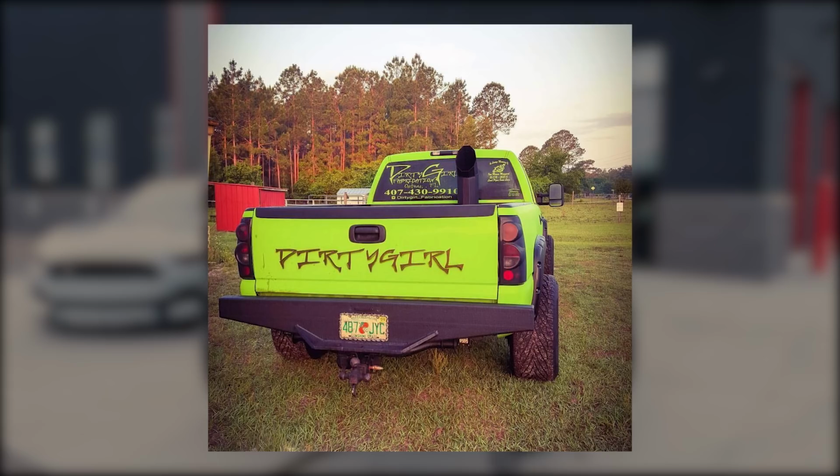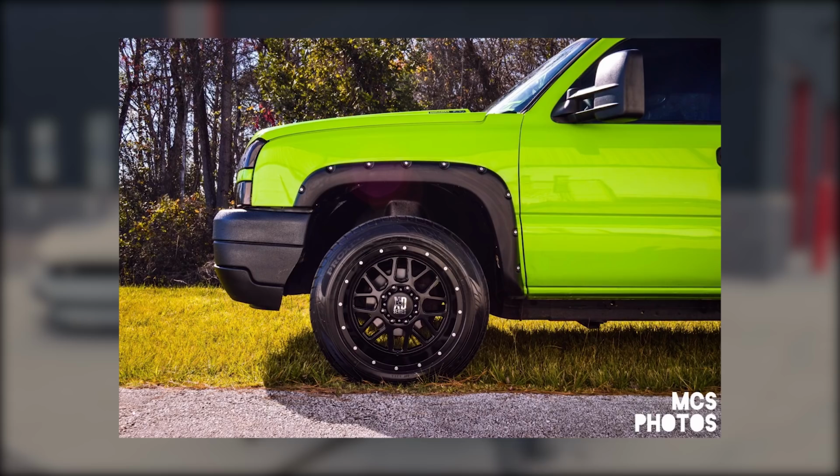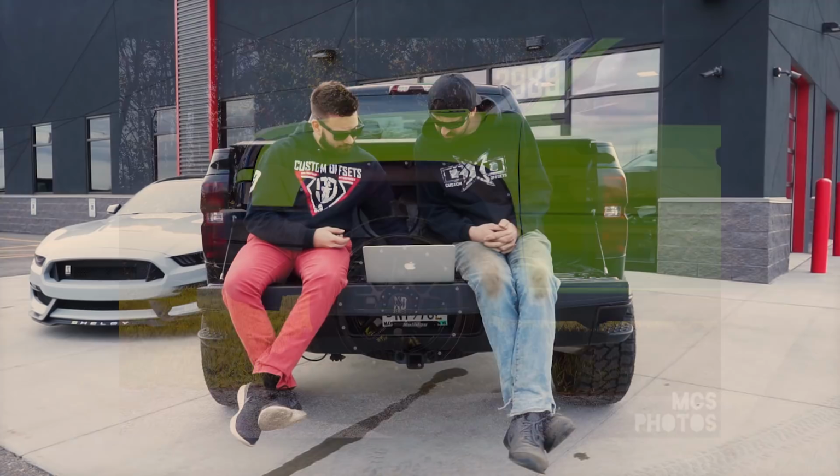That's kind of weird, why would they put 2-inch spacers in the rear? This kit shouldn't push the front out. Yeah, that's weird. That doesn't look like a 3.5 drop at all, to be honest with you.